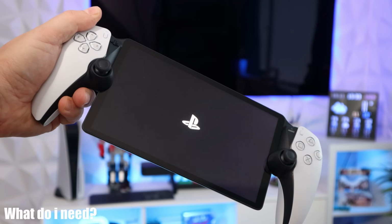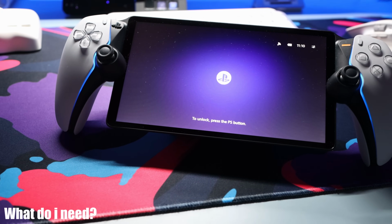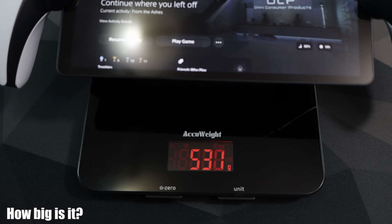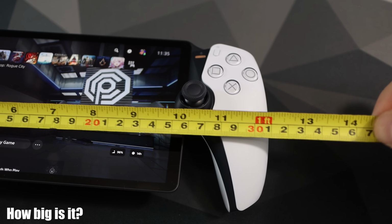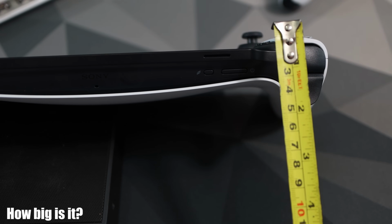What do I need for it to play games? Well, for it to work you need two things. You need a PlayStation 5 and a Wi-Fi network. How big is it? It weighs in at a surprisingly light feeling 530 grams. It's 31 centimeters wide, 11 centimeters high and 5 to 6 centimeters deep with and without the thumbsticks.